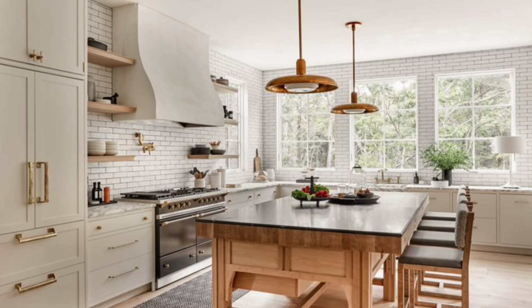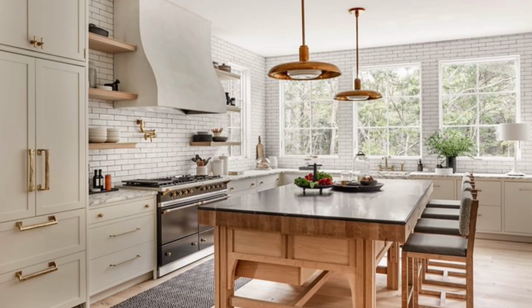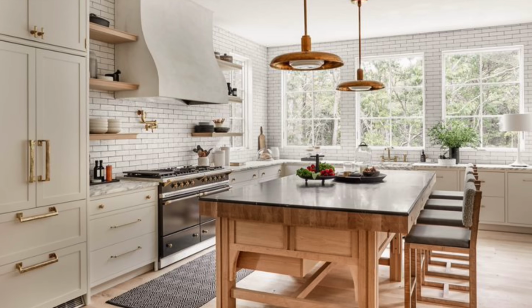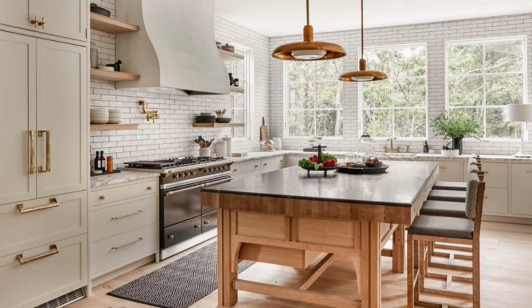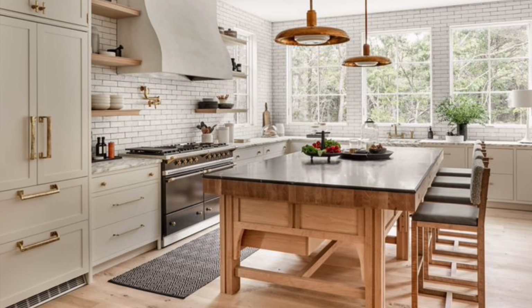Or you have this one, the idea of the wood being on the island alone and on the floor, and then the rest of the cabinets go a really nice neutral with some interesting textural play of the big hardware in the unpolished brass. So that's also a good look and it'll stay for a long time.